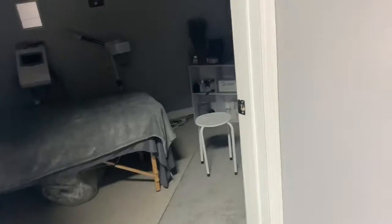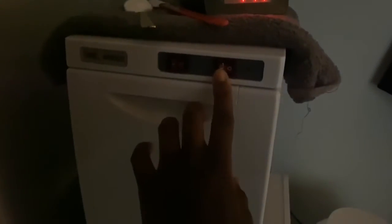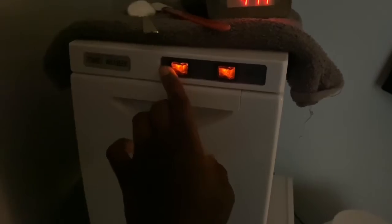Okay guys, so now I'm back at the spa. I have a client coming in a moment, so I'm gonna cut this light on, and I'm also gonna go ahead and turn my towel warmer on just so I can get ready for my client. Throw some hot towels in there and wait on my client.